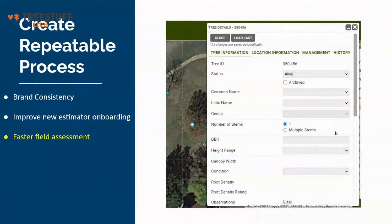So you can create a repeatable process. When I'm out in the field with my notebook, I'm doing things my own way in my own process. And then another estimator comes out from my same company the next year, and they're going to do their slightly different variation of what I've done. And we do things a little bit differently. With a piece of software, when you're entering information, you can configure exactly what information your company wants to collect in order to be successful short-term and long-term.